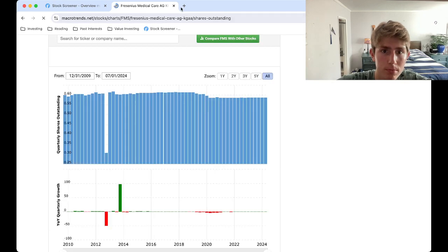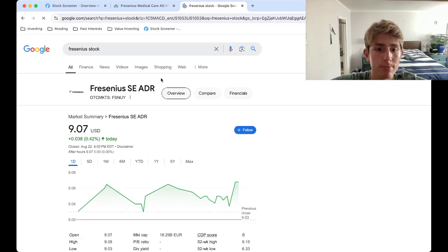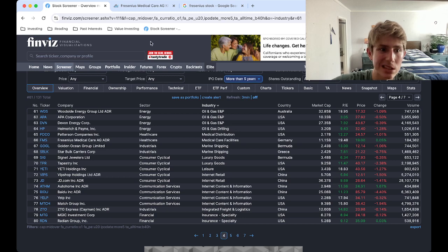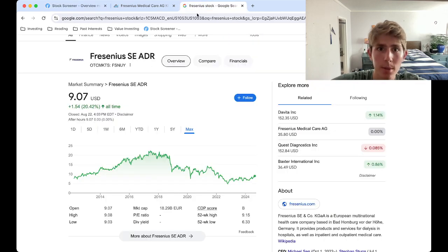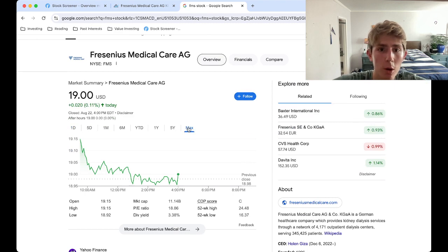No. Usually the European stocks are not that shareholder friendly. Yeah. I mean, FMS. Oh, 3.4%.